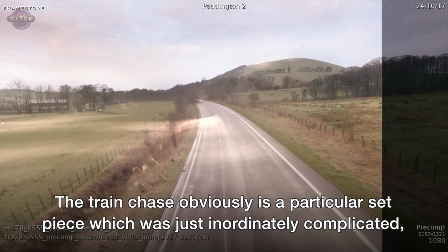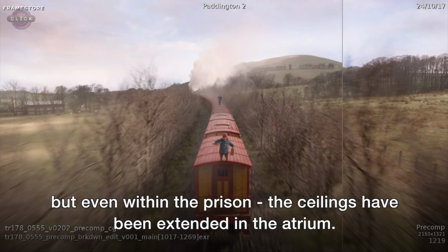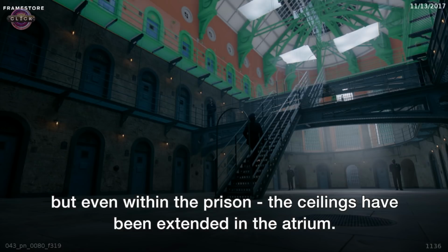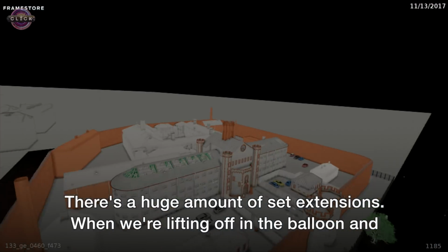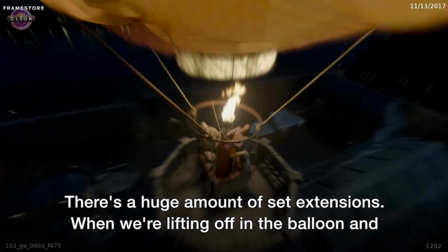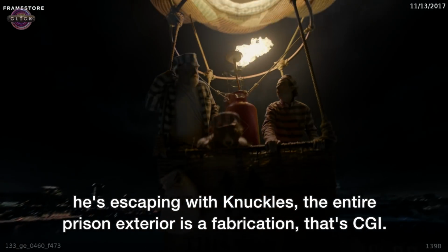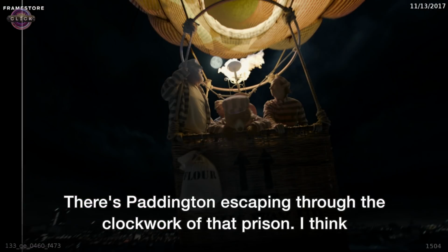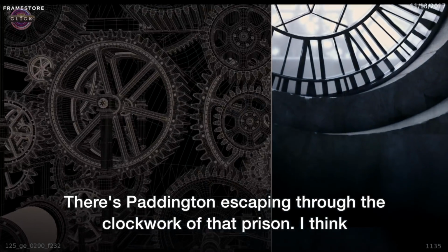The train chase, obviously, is a particular set piece which is inordinately complicated, but even within the prison, the ceilings have been extended in the atrium. There's a huge amount of set extensions, and when we're lifting off in the balloon and he's escaping with Knuckles, the entire prison exterior is a CGI fabrication.